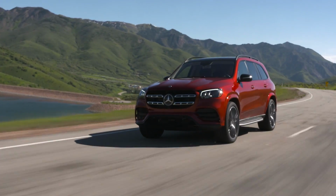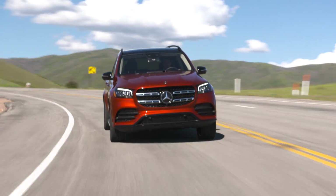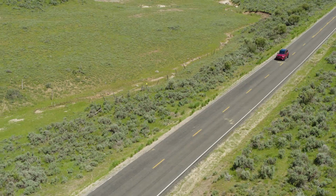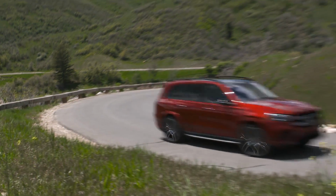Both petrol engines are electrified with an intelligent starter generator, adding another 22 horsepower for acceleration and, most of all, lowering the fuel consumption with better recuperation and longer sailing phases of the engine. Quite impressive what you can do with the GLS 580 with its 700 Newton meters of the petrol engine and the additional 250 Newton meters of the electric engine, accelerating this big and heavy car in just a little more than 5 seconds from 0 to 100 and bringing it up to 250 kilometers per hour.